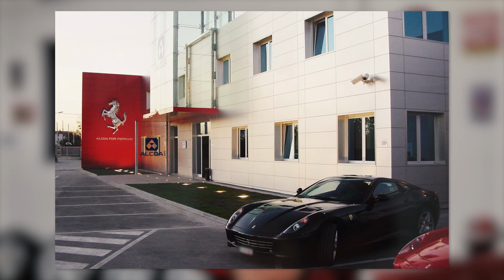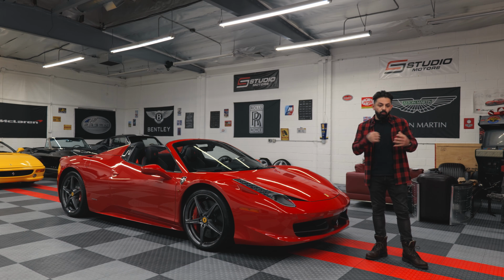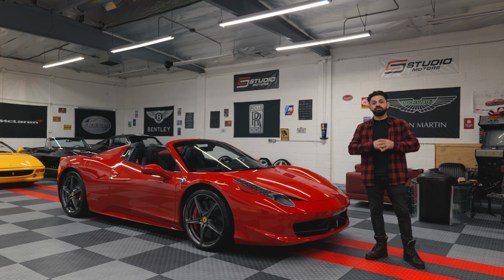In 2006, Alcoa, the company that provides Ferrari their aluminum, which is an American company, started a giant plant in Modena, Italy, and now works very tightly with Ferrari to develop their aluminum chassis. So the 360, and then it jumped to the F430, which shares some 360 panels even, and then the 458. So the 458 is the end of those three cars.